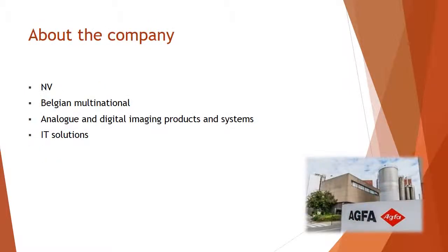Agfa Gevaert NV is a Belgian multinational corporation that develops, manufactures and distributes analog and digital imaging products and systems, as well as IT solutions.